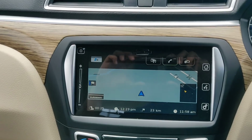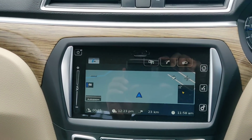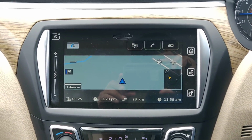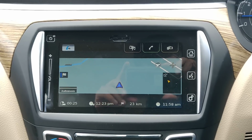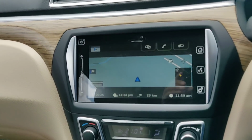This is the infotainment system. This is a 17.8 centimeter touchscreen unit with 4 speakers and 2 tweeters. It comes with navigation and is Android Auto and Apple CarPlay compliant. And this is how it looks. How good or bad it is, we cannot share with you right now.